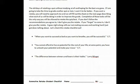If you don't follow the recommendations that you agree to, I don't give you the retake. Excuses don't matter. Okay? If you forget to come in when we set it up, I don't give you the retake. And you don't get a second or a third chance on it. Okay? We're not going to make excuses. We're going to work hard. We're going to get after it. We're going to be successful.